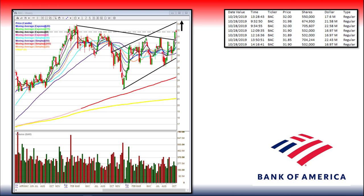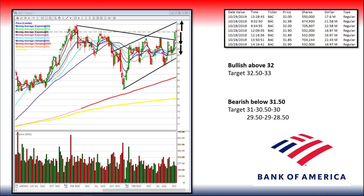We're going to be bullish above 32. And those are going to be our targets to the top of this channel, you can see. And then we're going to be bearish, all right, below 31.50. If we do go below all those prints and start to head down, that's going to be our trade setup to the downside. All right, now that we're done with the banks, let's move on to gold, because we got some golden flags to look at.